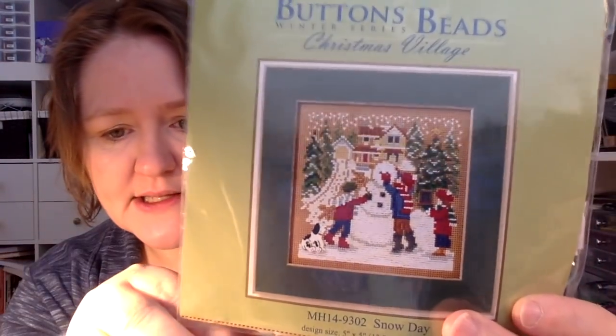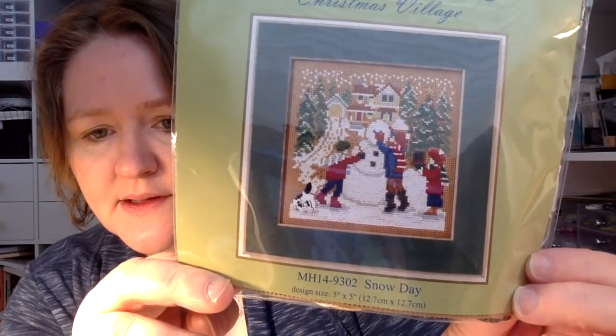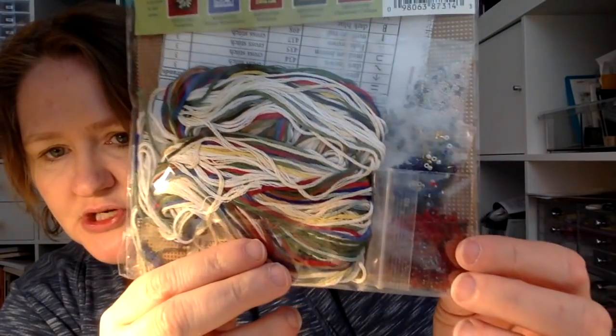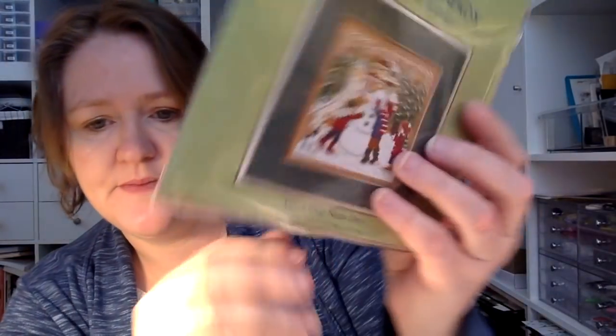It was fun to just kind of play around with variegated flosses. And if none of those work out or I don't like the way they look, no problem. I have some variegated flosses in my threads. Okay, and then also from Color and Cotton, I'll show you what I got to finish up, and then I'll explain why I got it later. I got this Mill Hill kit, Snow Day. And the Mill Hill kits come with all the floss and the beads and the little charms and everything you need in there, and some perforated paper. So this was in her sales section, so I picked that up as well. So that's what I got from Color and Cotton.